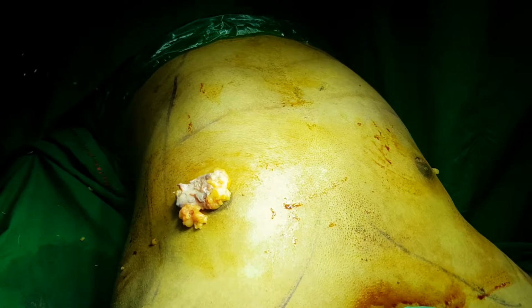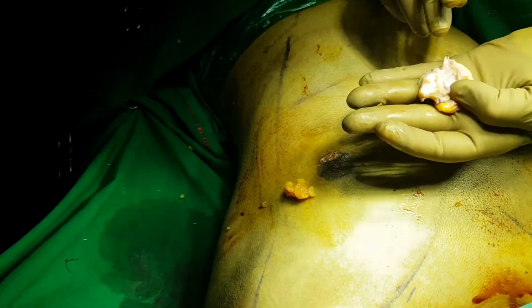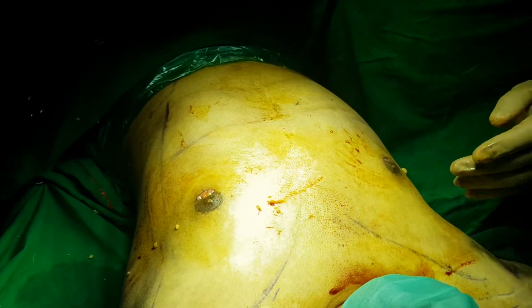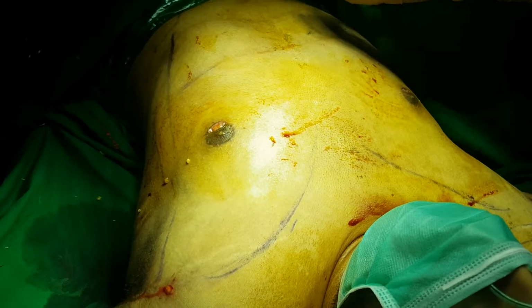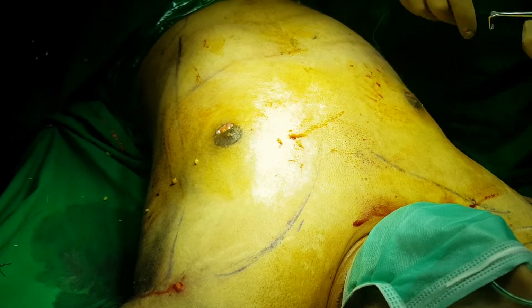We have checked the contour of the chest, made sure that both sides are symmetrical, that there is no further gland tissue left behind, that the contours are good. We are going to stitch up these cuts with dissolvable sutures and then give him a dressing and a pressure garment which he will have to wear for a period of a month.